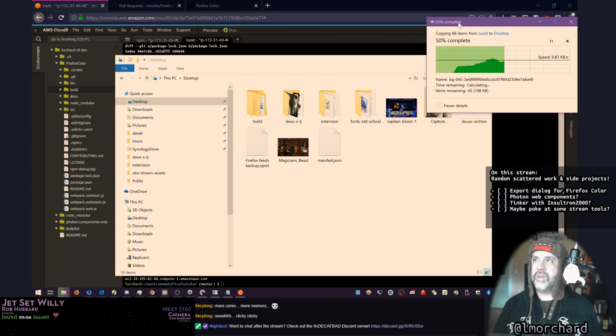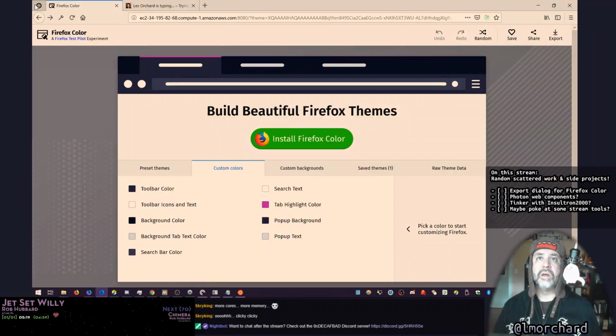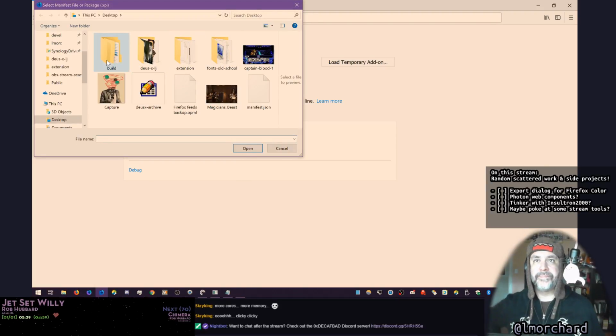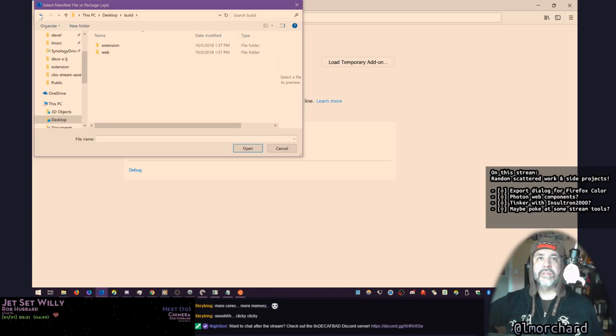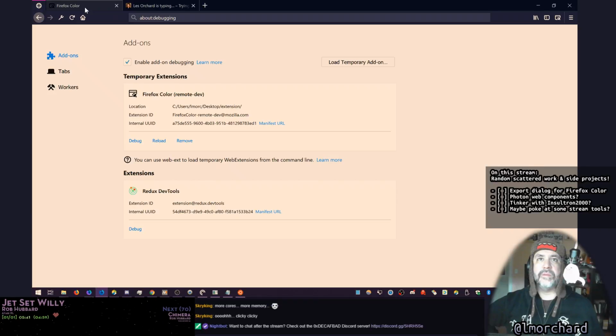Now if you're on the regular website, you can just click the install button and it'll install in Firefox, but in development I need to use a tab called About Debugging. With that, you can load a temporary add-on. Drag the extension folder, didn't I? Yeah, extension. Ooh, yeah, so I'm just kind of loading this add-on temporarily, while I'm developing.